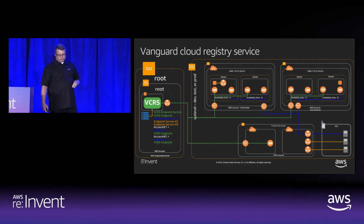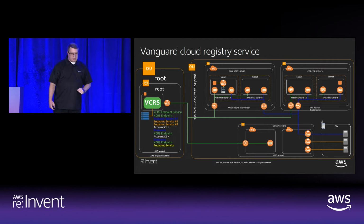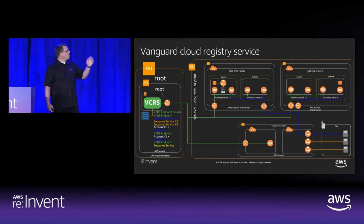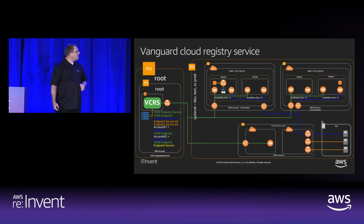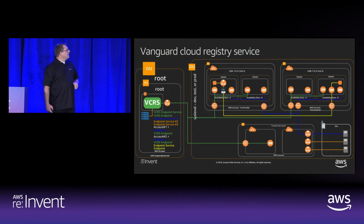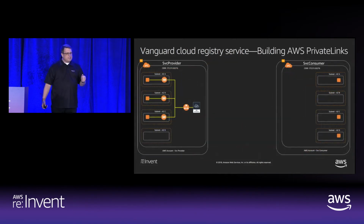VCRS at that point will add that service to its list in the database, and you can see it's created a private link in the account. The account on the right then says, hey, I need to access that endpoint service. So what it will then do is make a request into VCRS, and you can see the yellow line there. It builds out the private link between them. So that's at a high level. We'll go into a little bit more detail there.